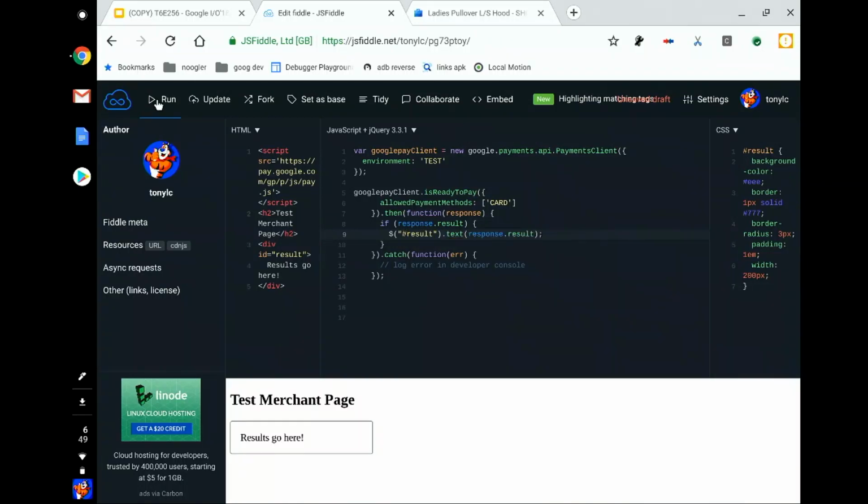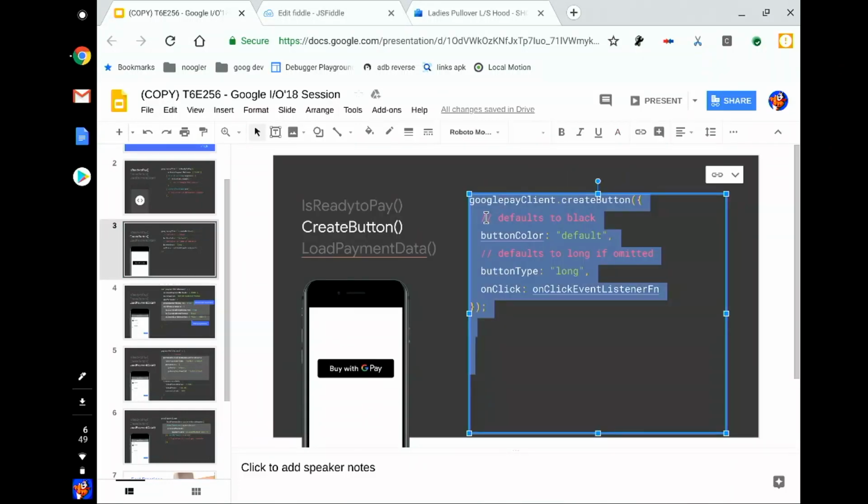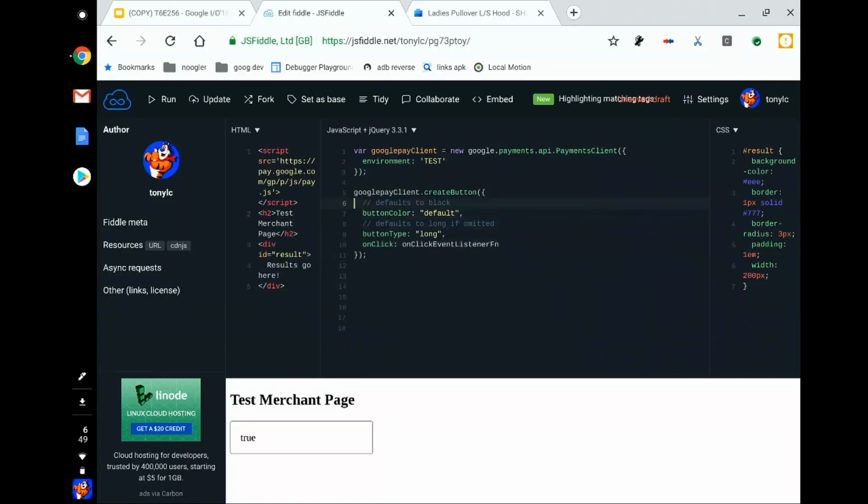All right, run it again. Great, the result shows you that we're on a supported browser. The next thing we're going to do is call create button. So create button returns a simple HTML element that we're going to use to embed into our site. So I'm going to append the button into the site. And then I need to fill in this click event listener function, which I'll leave blank for now.